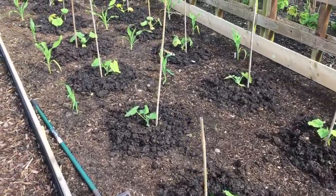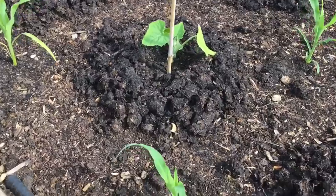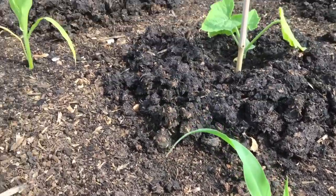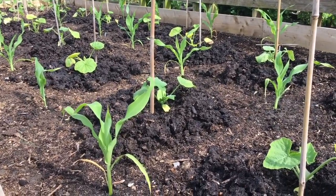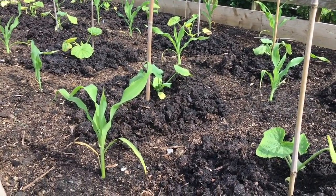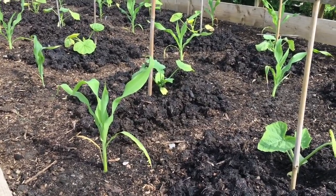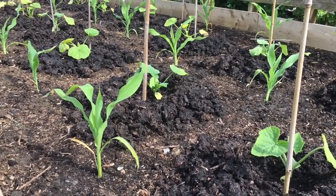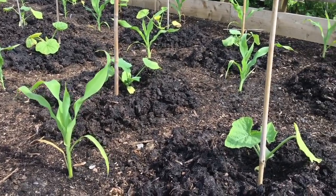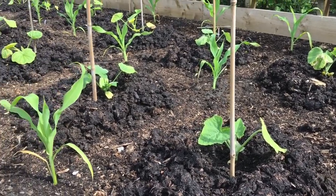So we just planted the squashes, and then we've got our successions of sweet corn interplanted. These will be hand pollinated because they're quite a long way apart. And then we've got one more succession of sweet corn which we'll be planting out in about maybe 3 weeks or something like that. And of course these squashes will also be stored over winter.